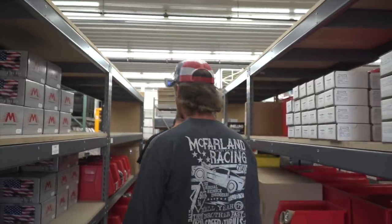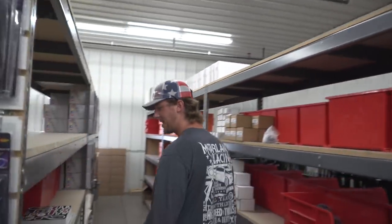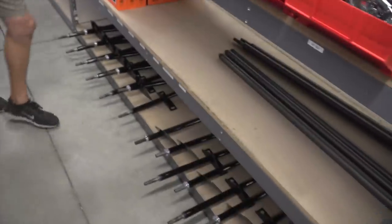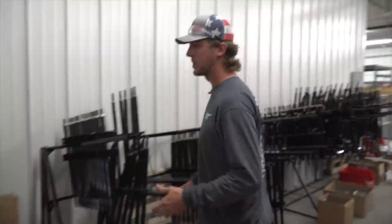Dude, we gotta keep going. We're getting stuck in this aisle. It's got so much good stuff, though. A lot of stickers down here, dude. Sticker pack. Steering columns. Steering wheels, which we have our own steering wheel on the way. So just hang tight on that. Over here, though, here's where the real stuff happens.